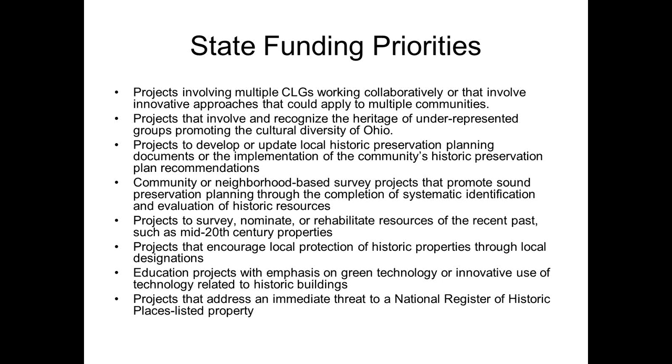One of the things that is evaluated when we're evaluating the grant applications is how well they fit into the state funding priorities. So these are developed every year. They don't change a whole lot, but there's usually one or two new emphases added. And I'm not going to read those to you. They're available in all the information that's available online. But you do get extra points if your application project fits into one of these priorities.